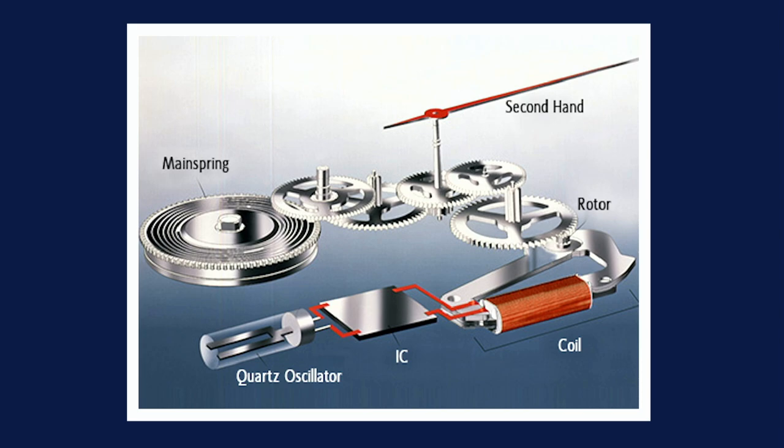This regulation allows these Spring Drive calibers to achieve precision of up to plus or minus 10 seconds per month. Again, without a battery, a capacitor, or a motor. All of the action is by the mainspring. All of the motion is mechanical.